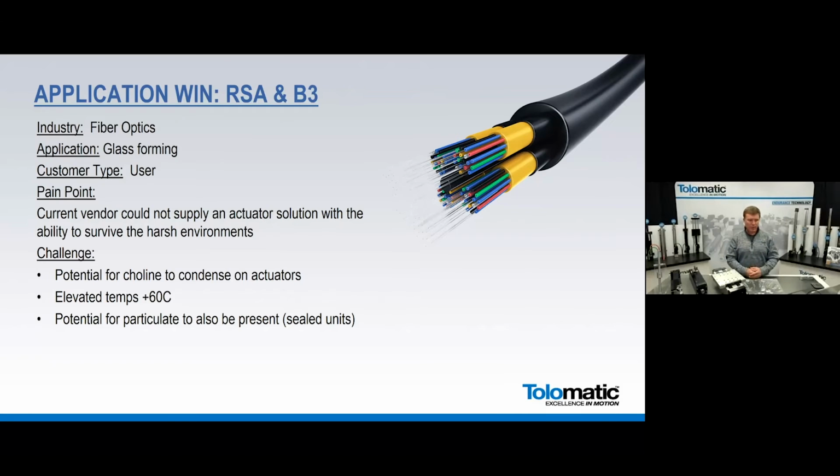So the other supplier was not able to accommodate that, which put them in the mode of looking for new suppliers. We got connected with them. We sat down and talked about what were their concerns. And they said, look, there's the potential for this chlorine to condense on top of the surface of the actuator. So I'm concerned about the coatings that are on it. This actuator is going to have to live in a 60 degrees Celsius environment. Initially, it started at, I think, 80 degrees Celsius. We said that's too much. They were able to do some additional calculations and figured out that the environment would really more closely be at 60 degrees. And we said we could survive in that environment.